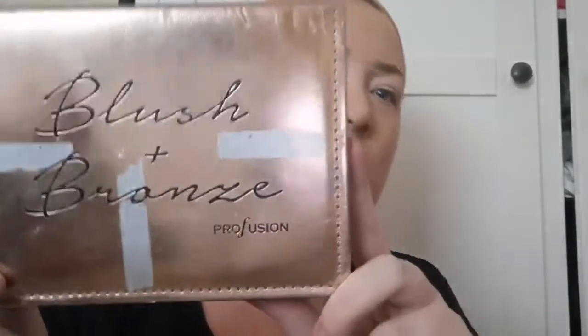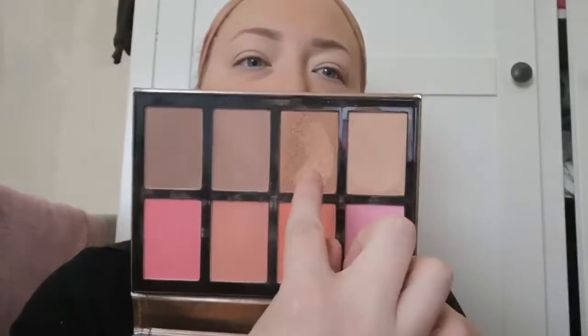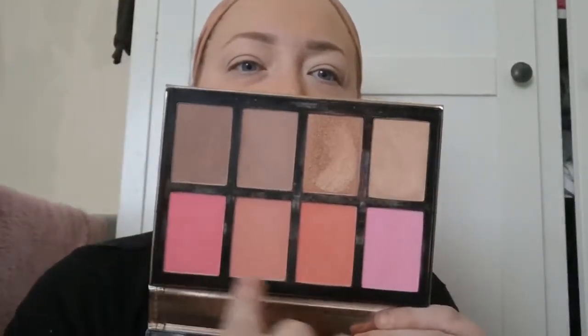There's another one by the same brand, Profusion, and it's very disgusting. I'm very sorry, but there you go. So you've got your highlights here, and then you've got your bronzers here, and then you've got a mixture of blushes there. So that's by Profusion as well.